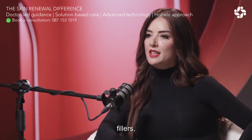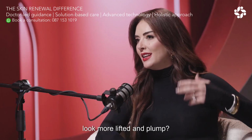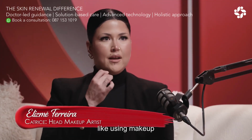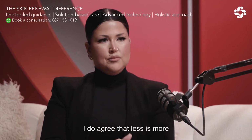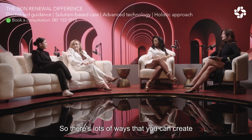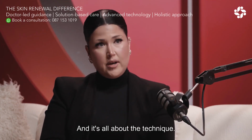Elisme, if you're not quite ready for fillers, what makeup techniques can you use to make the face look more lifted and plump? To be quite honest, I haven't done any fillers, and I probably will eventually, but I'm not planning to anytime soon. But I really do like using makeup to create the illusion of a more lifted look. I do agree that less is more, using light textures, sheer textures, glowy, strategic placement with concealers, contouring, highlighting. There are lots of ways that you can create the illusion of a lifted look. It's all about the application, not using too much product.